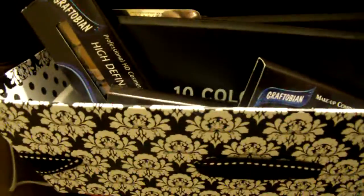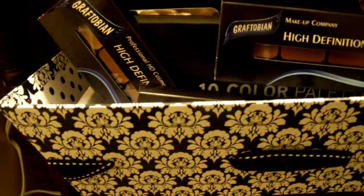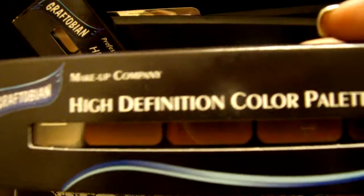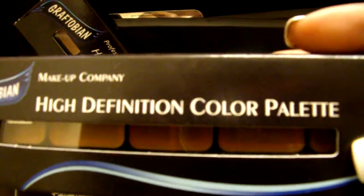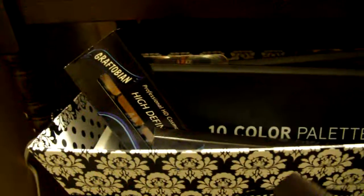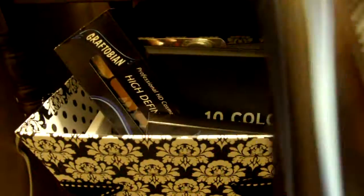Camera Ready Cosmetics was having a sale on the Graftobian concealer palettes, their high definition concealer palettes. So I have 3 here, and this is, let's see, I don't know what this one is. I would have to take it out of the packet, and I don't feel like doing that right now. But yeah, I have 3 of those here.